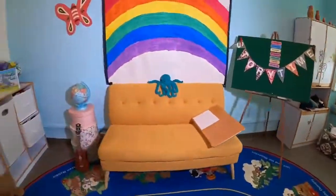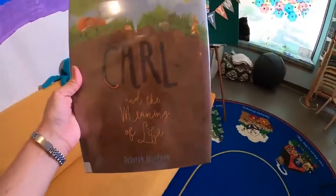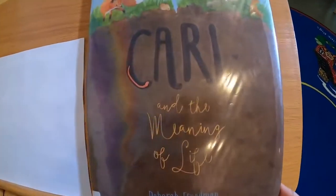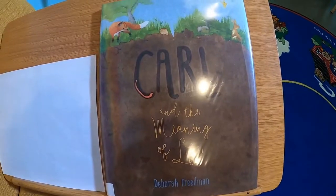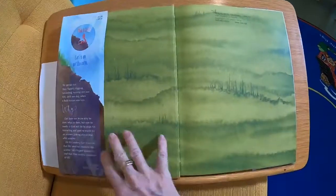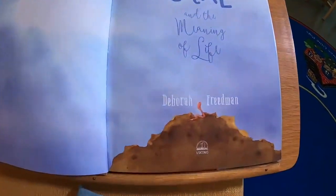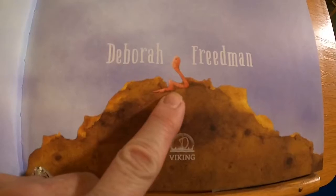Okay, let's read another book about earthworms. Here's another worm. You know, these worms, they've got feelings, and I don't think we pay attention enough. So this book is called Carl and the Meaning of Life by Deborah Freedman. Goodness. Okay. Well, let's find out what happens to Carl. And this comes to us from Viking Press. I guess that's Carl.